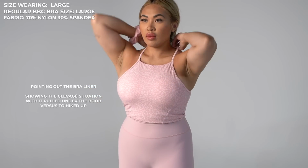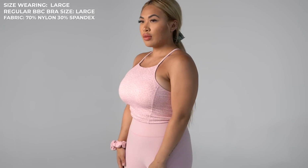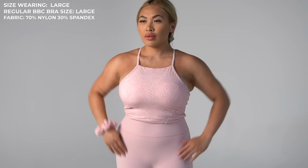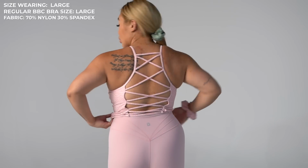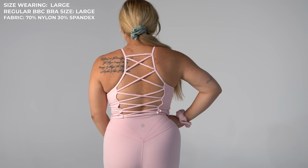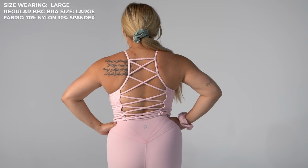Surprisingly enough though, I don't have a whole lot of side boob spillage or armpit spillage. This is kind of my usual, and I'm really, really happy with the way that it fits. So love this Ivy crop. And like I said, it has that high neck like the Aurora crop top. So if you're kind of missing the Aurora crop tops, and I don't know of them coming back anytime soon, you might want to pick up the Ivy crop top.